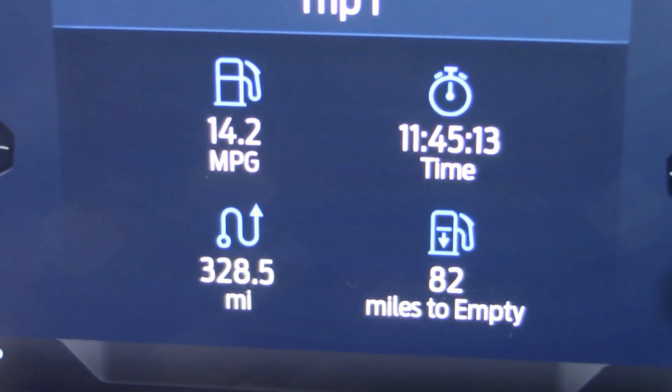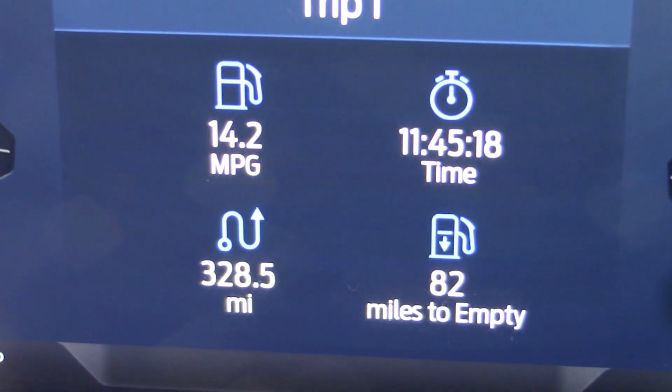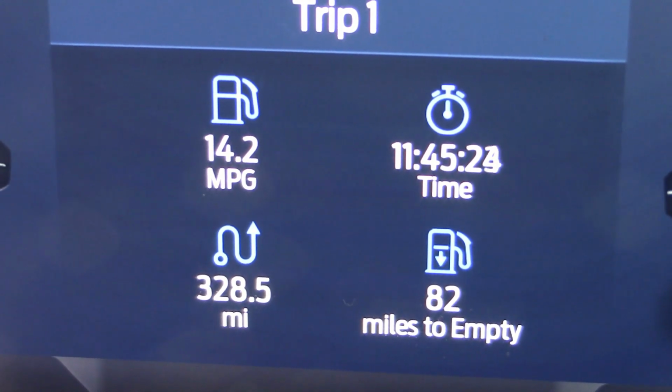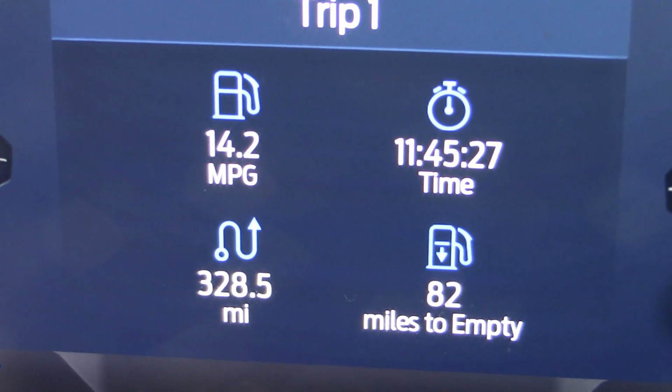So at 328 miles of driving, that includes all conditions, highway, city, off-roading, 14.2 mpg. Not bad, really. Not bad at all, considering.